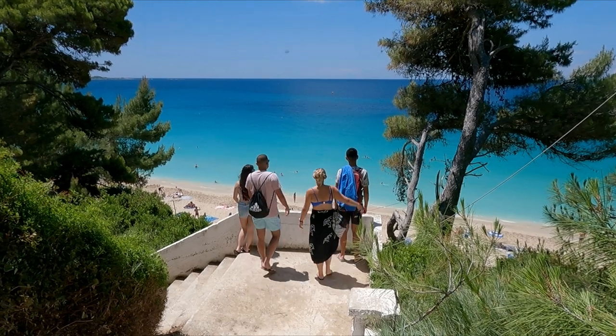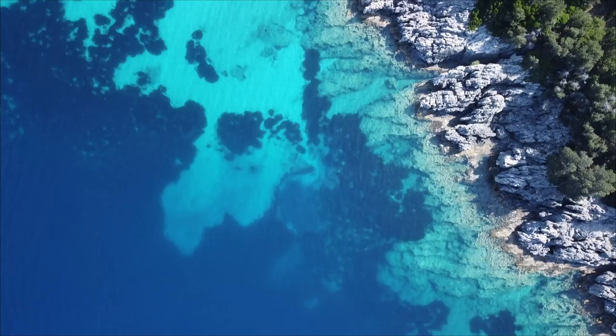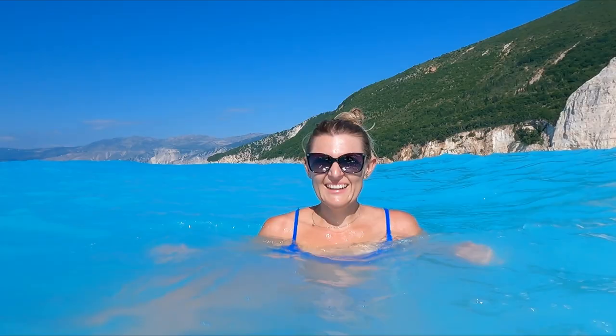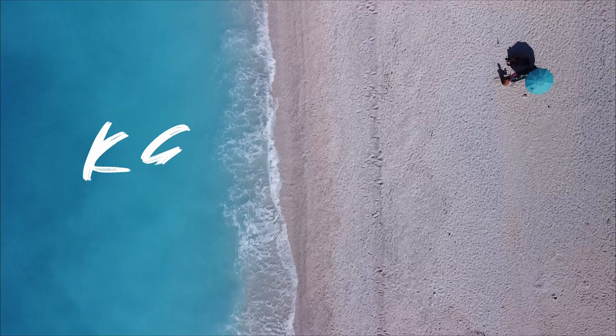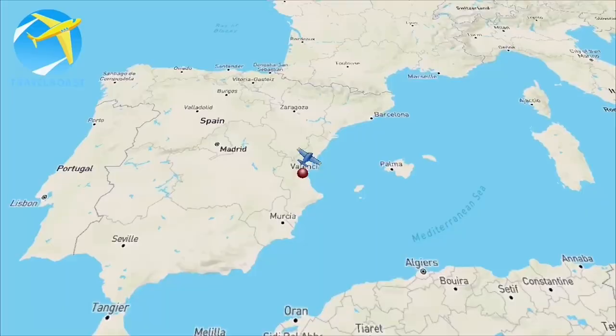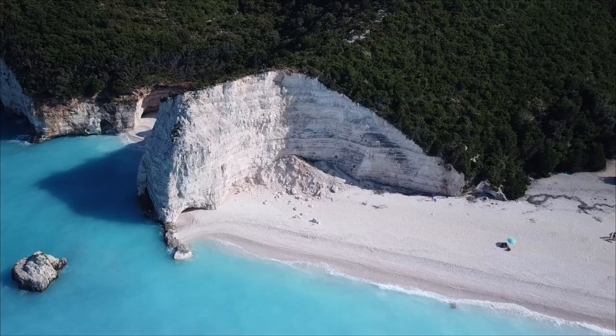Here is our plan for a perfect weekend in Kefalonia. During our 2 month stay in Greece, our friends came to visit us from Spain for a long weekend, so we wanted to make the best plan for them.